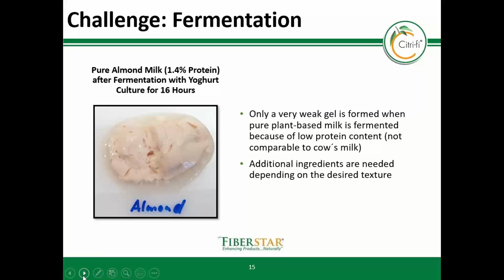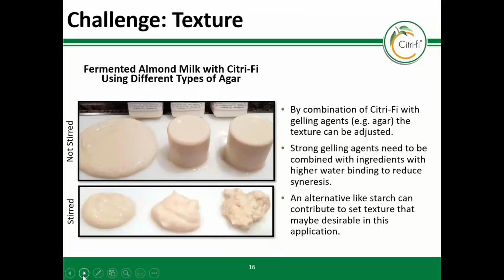Due to the low protein content in plant milk, only very weak gels form when fermented. So other ingredients are needed to help stabilize the plant yogurt and build texture. If a formula uses a strong gelling agent, there will be syneresis. But the benefit of adding Citri-Fi is that it binds water to reduce syneresis in a plant-based yogurt. Agar can be used as a gelling agent. Here you can see different agars create different textures, or starches can be used to develop a texture different than an agar-based product.